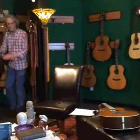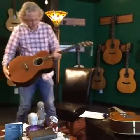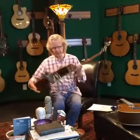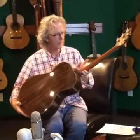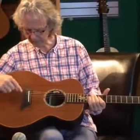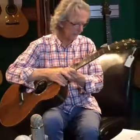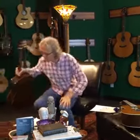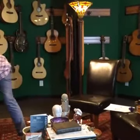Here's a Breedlove that has a redwood top and zirconia back and sides. Remarkable guitar and beautiful, just gorgeous. But a lot of people look at this bridge and say, "Oh, that's a little too radical for me. I can't hang with that." So Breedlove has occasionally done a series they call the Revival series, where they do a much more traditional looking build, like this.